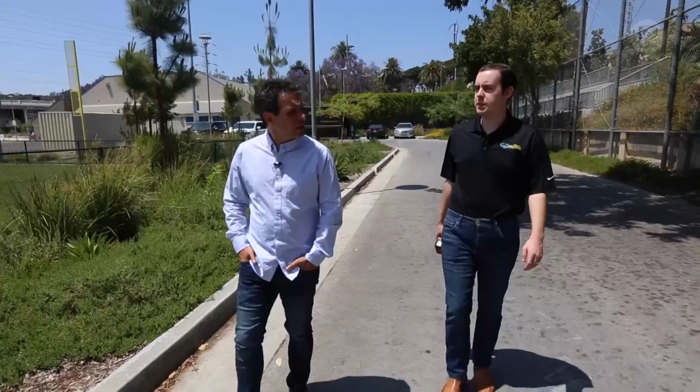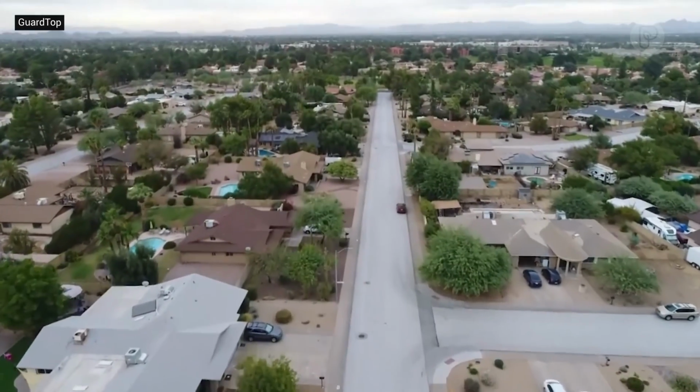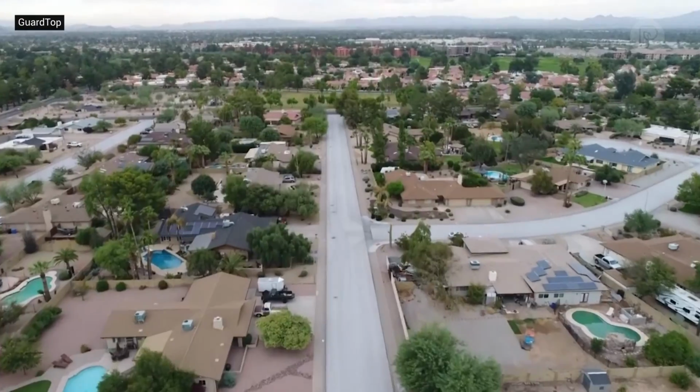Heat equity is a big part of the discussion too, and a lot of the cities are looking at neighborhoods that are more susceptible to heat. You see, if cities make the roads cooler and neighborhoods shadier, people don't have to crank the AC.